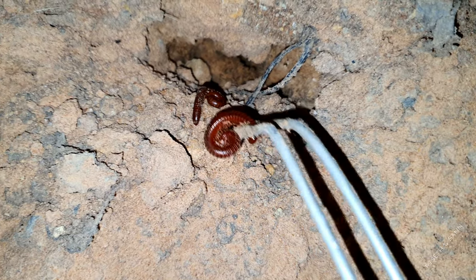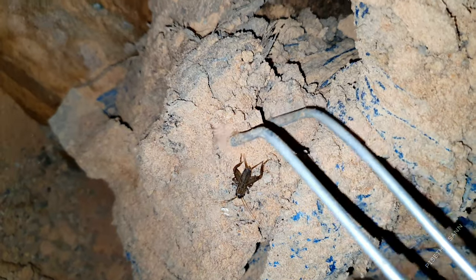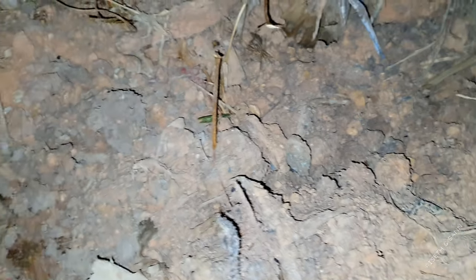Check in the hole. Okay. There are a lot in the hole with red millipedes. Yeah. And one in the hole with a quiet kid. Many of the red millipedes in the hole. You can see in the video altogether.